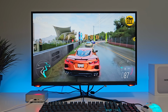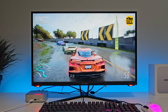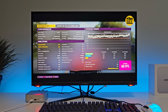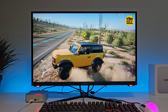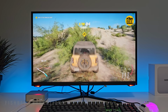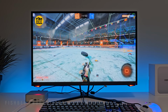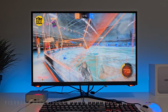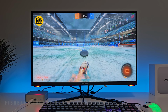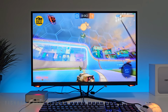Also, when running the benchmark test on Forza Horizon 5, it got 60 frames per second and was right around that mark most of the time that I was testing. So pretty smooth gameplay overall. Surprisingly, it was getting anywhere from 100 to 120 frames per second while playing Rocket League, which is actually a little better than the Ryzen 9 mini PC. I think this might be the best gaming performance compared to most other mini PCs that I've tested so far.